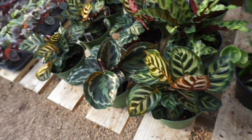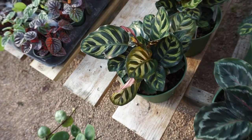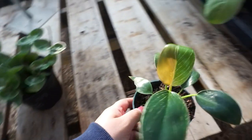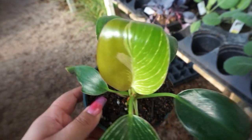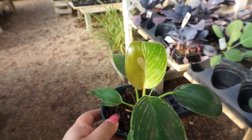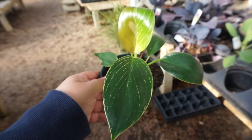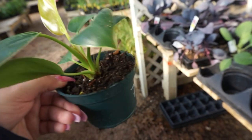And then check it out, they have all these bigger calatheas here. I think this is a Calathea peacock. And you guys, I was looking at their selection of birkins that they got in stock. Check out this leaf. I can't tell if it's variegated or it's just losing its variegation, but that is so interesting. Right, it looks weird. But it's a birkin, but it has like a half leaf here, which looks really cool.